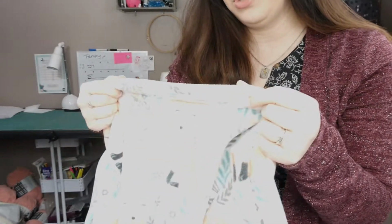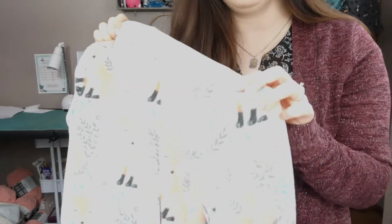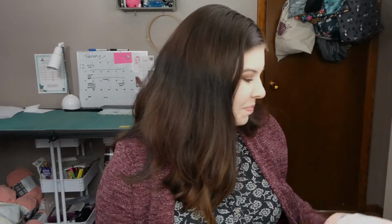It's their anti-pill blizzard fleece, so not ideal for cardigans, but I really wanted something fluffy and warm for around the house. So it's kind of like a bathrobe. Just something to wear around the house to be cozy in, and I love it. So whenever I am not wearing this one, I am typically wearing the other one. So yeah, I highly recommend that pattern.